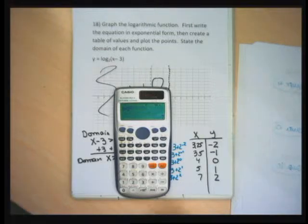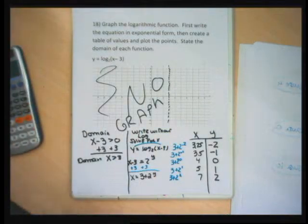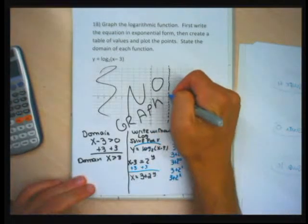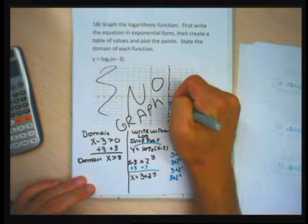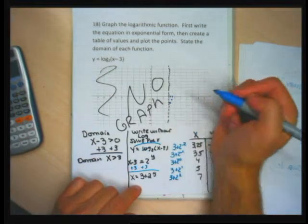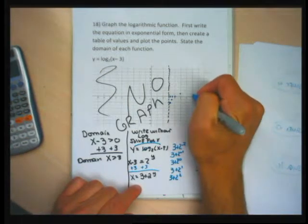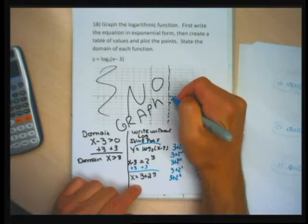They shouldn't point me beyond that dotted line. So first point, 3 1/4. 3 1/4 is about there on the x-axis, and then down 2. And then 3 1/2 is about there, down 1. 4, 0; 5, 1; and 7, 2.